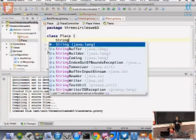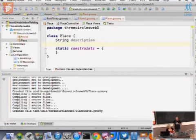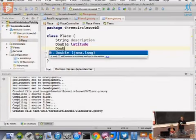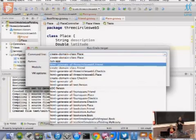You need to put the geolocation. How will you do that? Remember I told you it's all about convention over configuration? That's Grails' philosophy, so we use the same philosophy here. If you want geolocation in your application, you just add a double latitude and longitude. Because your domain class has those two attributes, we know that what you want is geolocation. So that's it, just by adding that.